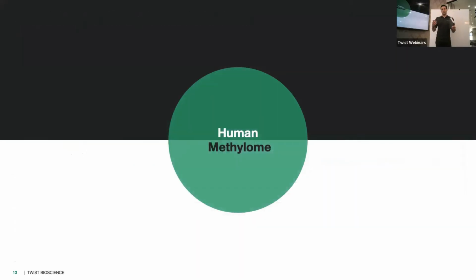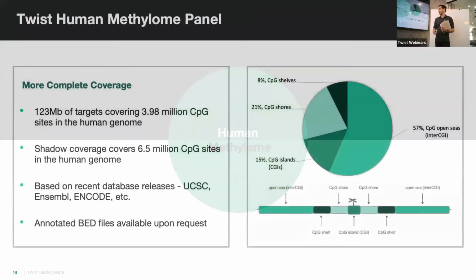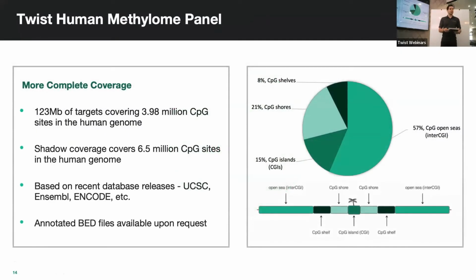So I really want to talk about our new product, the human methylome. This is a very exciting product that we just released, and it is a very large panel. It's an exploratory research panel. It's 123 megabases. It's a very, very large panel. It covers just under 4 million CpG sites. With shadow coverage routinely for our alpha customers, we're hitting about 6.5 million CpG sites, so just a massive amount of CpG sites. It's very up to date. It's a very recent panel. So we scrubbed UCSC, Ensembl, ENCODE, and worked with key opinion leaders.